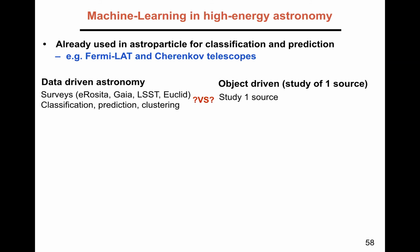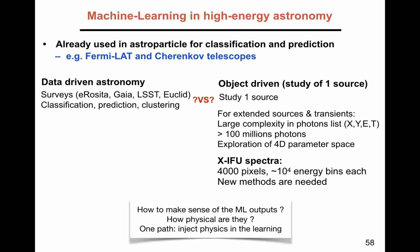What can we do for the so-called old school, which is object-driven? You look at one object, you have one source, but I think even in here, we can use those kinds of tools, because remember that for extended sources and transients, you have very complex data sets comprised of spatial information, energy information, time information. And even today with the current tools, and even more in the future, you have a huge amount of photon lists in here. So we're not talking about one data point. And so we need new tools in order to explore this 4D parameter space.